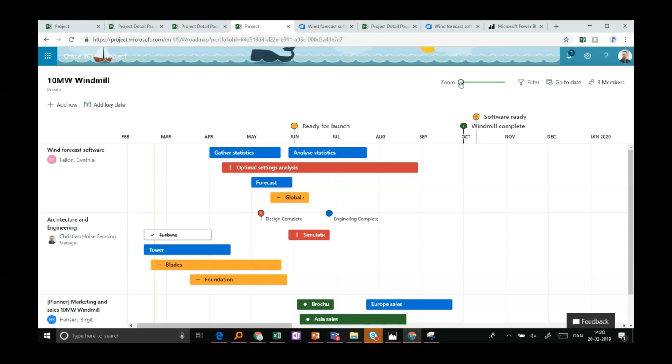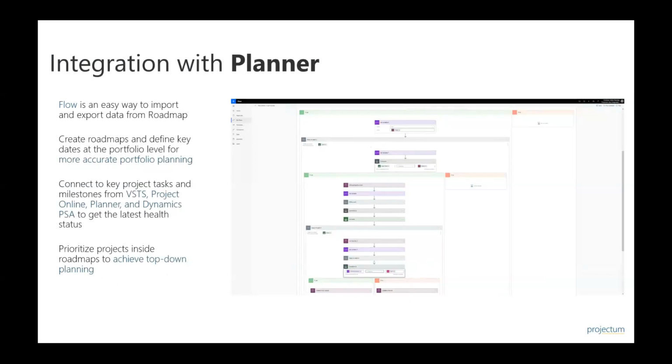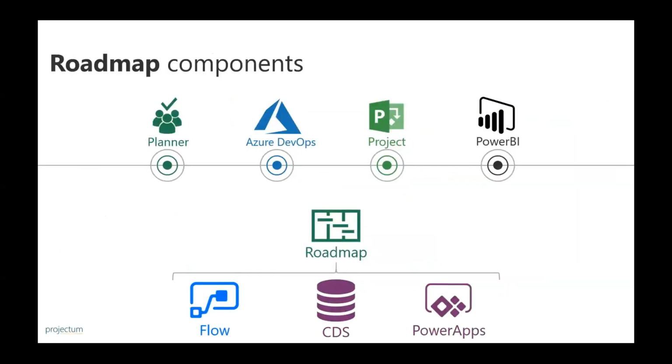Is there baseline functionality on the roadmap level? So what we did here is we made a flow that, once a month, automatically takes a snapshot of the roadmap. If I just go back two slides here, we saw that everything is built off the CDS platform. That means that we have a roadmap table down here. We simply copy that table, and then we made a flow, say once a month, to take a snapshot of the table and copy it over to the new table. And then we, in general, have the snapshot or baseline functionality available.